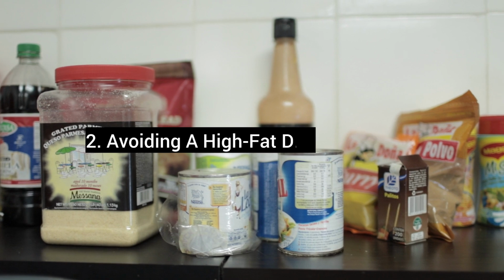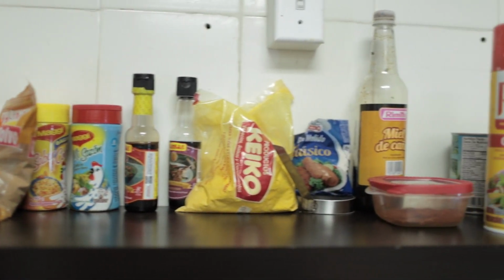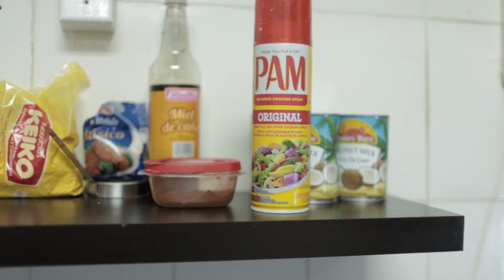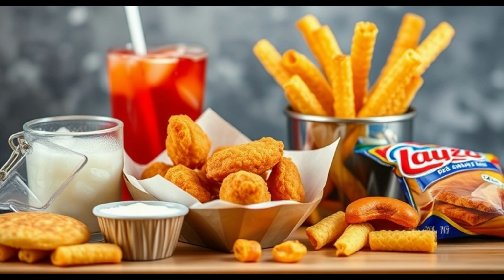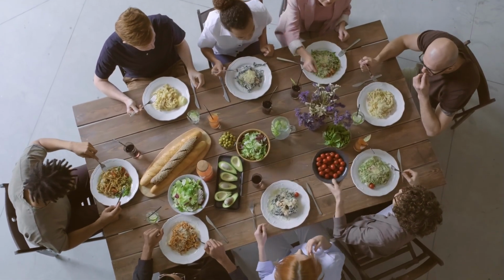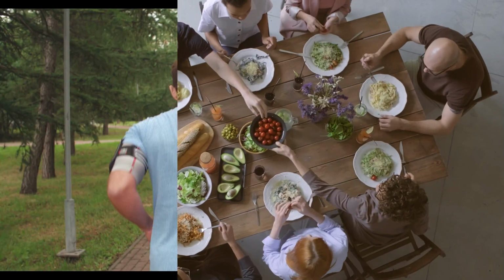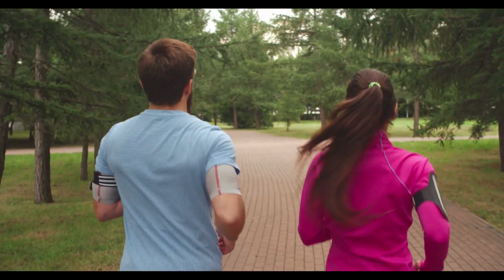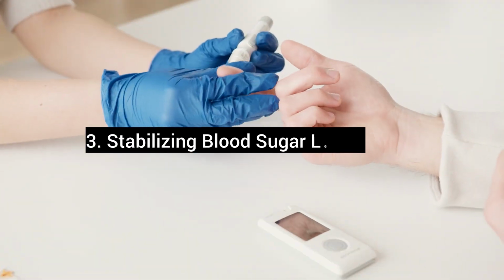Avoiding a high-fat diet. Research shows that people with insulin resistance who consume a high percentage of their calories from fat are more likely to gain weight. Moderating fat intake is essential for maintaining insulin sensitivity and preventing further weight gain. The healthy weight loss eating plan, for example, averages around 249 calories from fat, an ideal balance to keep your metabolism functioning optimally.